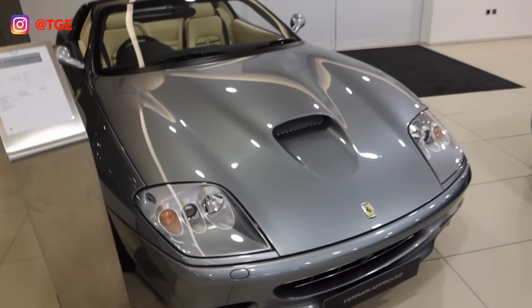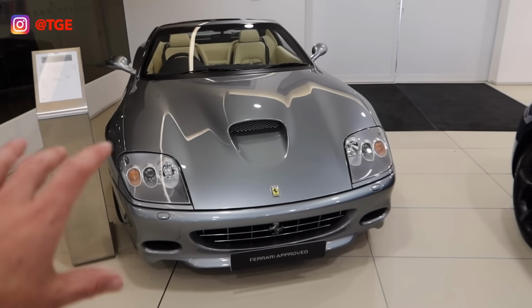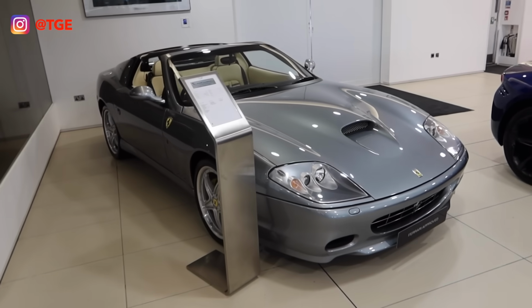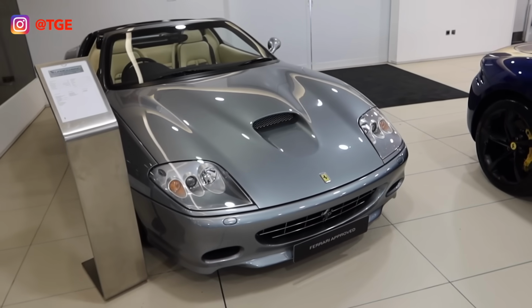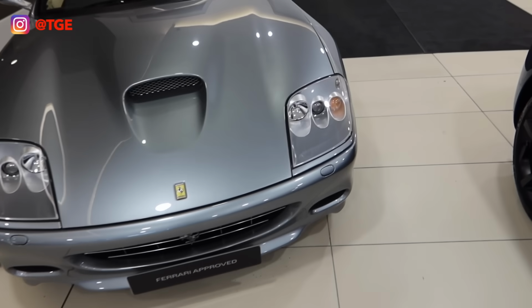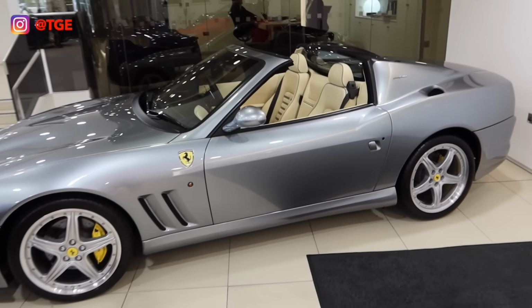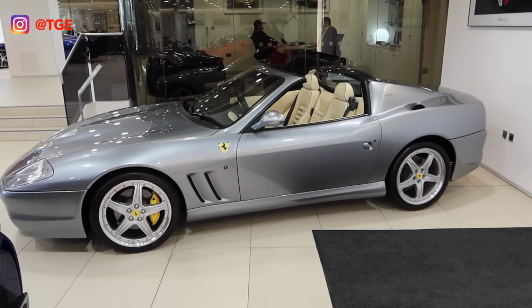The colour on that is Grigio Titanium Metallic, so basically a very nice grey blue. And you've got Crema on the inside with Daytona seats. Doesn't get much cooler than that. V12, front engined, lovely stuff, and limited production. I think those will be good news. A very, very quirky car from Ferrari, obviously Pininfarina designed as well. That seems like very good value at 200k.